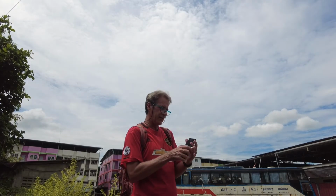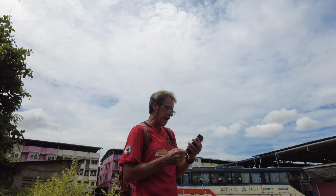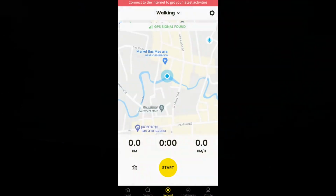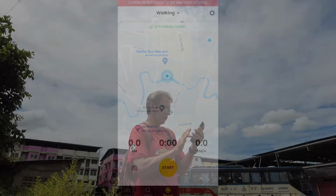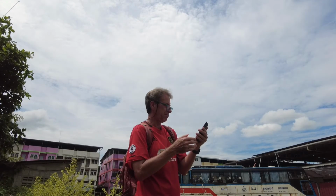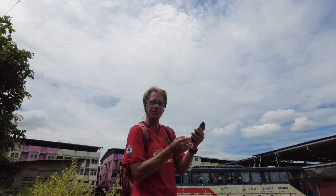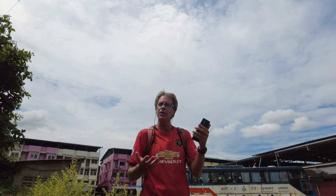Okay, it's time to record my third activity with the Relive app. So I have the app open on my phone, and it's showing me the map of exactly where I'm standing near my guest house here in Mae Sot, Thailand. I'll throw a picture of this map up onto the video there. So I'm going to hit start, and the app is going to start recording. There it is. 0 kilometers, 0 kilometers an hour, because I'm not moving yet, and 10 seconds have passed. So let's start walking.